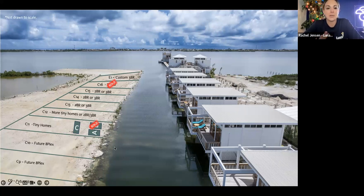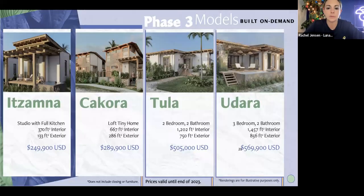You can see here on the left-hand side the general locations. This is not drawn to scale, but based on what you'd be looking for, whether it's a 2 or 3 bedroom, or perhaps a studio or tiny home, that is all available within this third phase right over here. Price is valid until the end of 2023. I know we're doing this really just within the last couple of days of 2023.